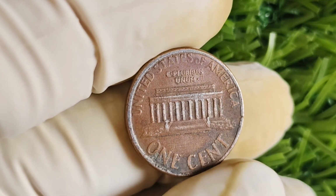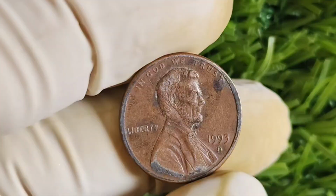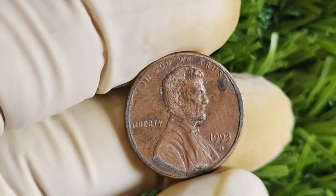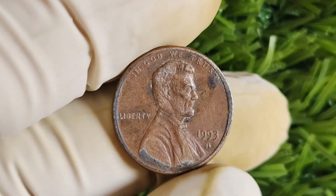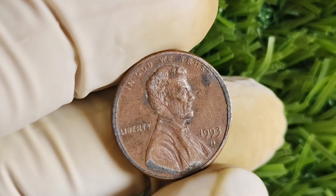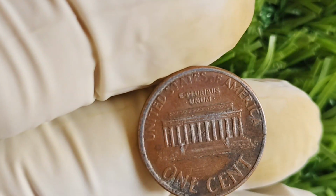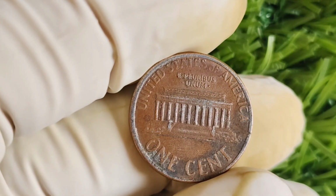Back when I first started getting into coin collecting, I found what I thought was a rare penny from the 1960s in a box of change. I was so sure I had struck gold. I sent it off to get graded, and when it came back, the results were, let's say, a bit disappointing. Turns out it was just a common penny from 1965. But hey, that didn't stop me from getting excited for my next potential find. It's part of the thrill of the hunt.